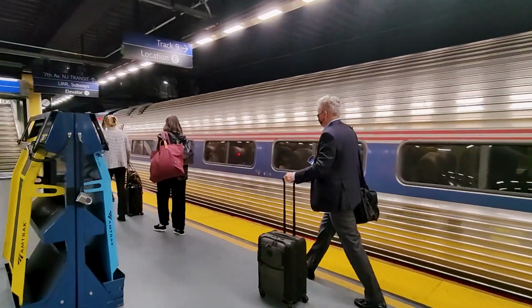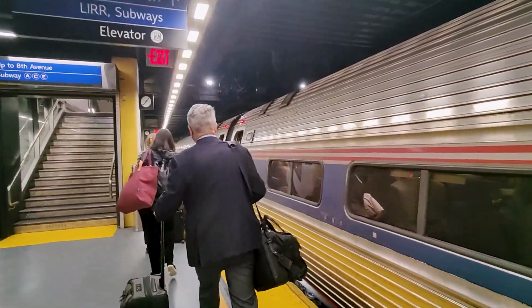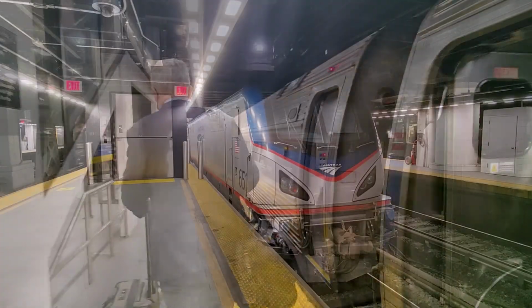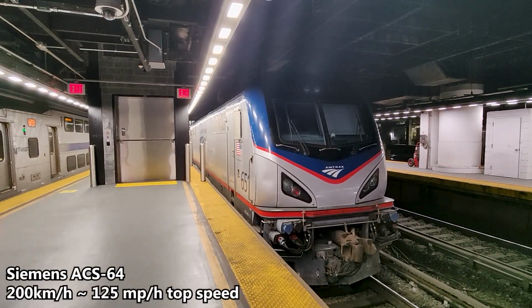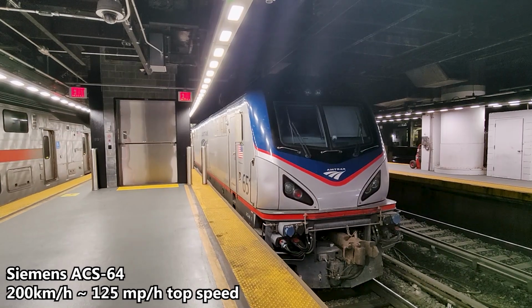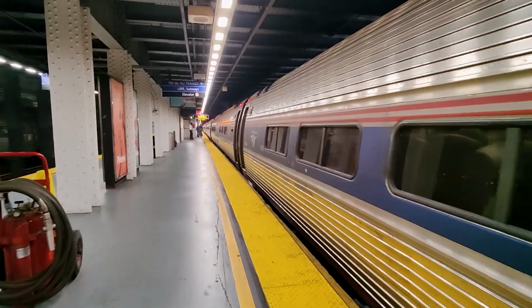Northeast Regional trains have reserved seating, meaning that there cannot be sold more tickets than there are seats on the train. But you are not assigned a specific seat, so you can sit wherever you want. But first, let's have a look at the engine. It's one of Siemens ACS-64 locomotives built from 2012 and are capable of reaching up to speeds of 200 km per hour. Right, let's get on board, shall we?